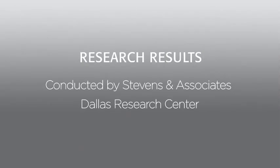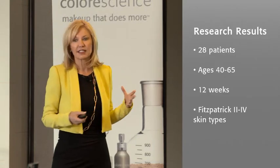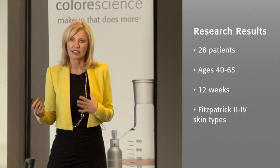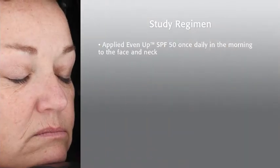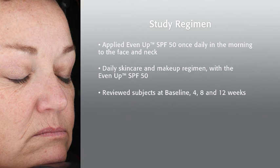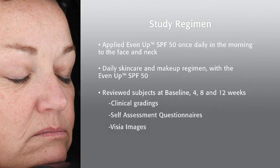They took 28 patients between the ages of 40 and 65, and over a 3-month period of time evaluated the product with excellent before and after photos. They took patients with Fitzpatrick skin type 1 through 4. They applied this SPF 50 and allowed patients to use their normal routines that they had been using daily. Over this period of time, photos were taken at 4, 8, and 12 weeks, and they had clinical gradings, self-assessments, some Visia before and after, and then just questionnaires about how they tolerated these products.